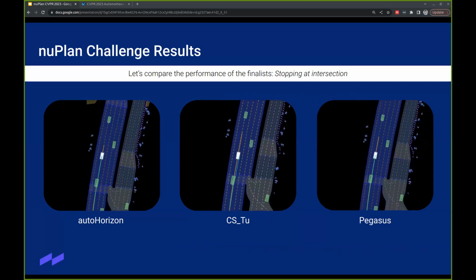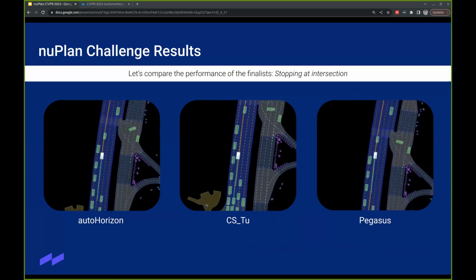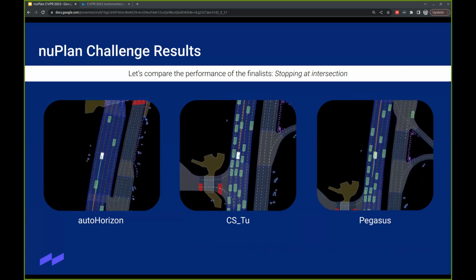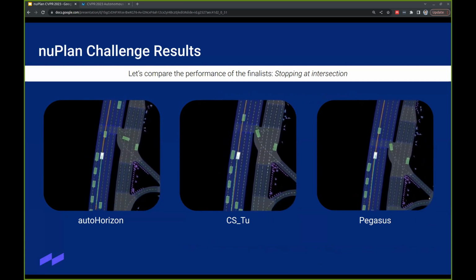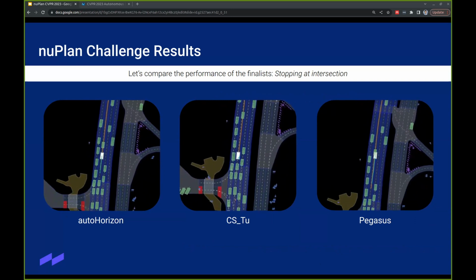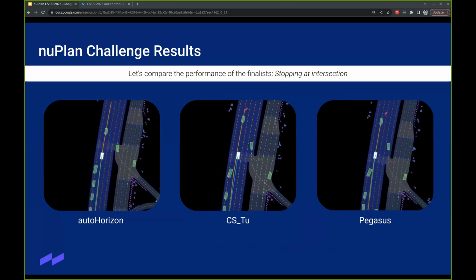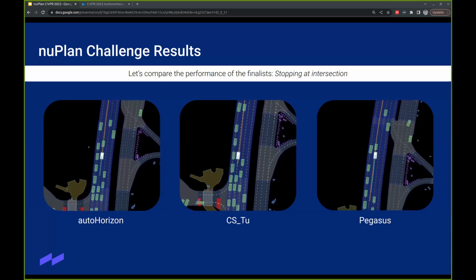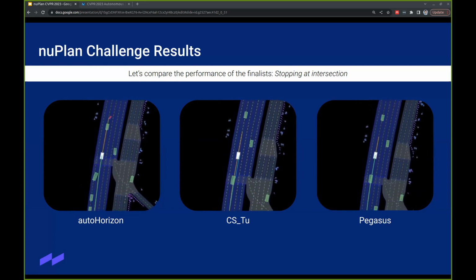Before we move on to the presentation of our finalists, let's compare the top three side by side. This is listed in no particular order. If you haven't seen the leaderboard, you won't know who the winner is, but if you have, it's pretty clear. What I really want to point out here is the fundamental behavior of coming to a stop in a dense traffic scenario. The middle one from CS2TU actually nudges to the left to avoid the lane changing vehicle. The Auto Horizon planner comes to a stop perfectly fine. But then we have Pegasus, which drives a bit slower, and we saw the exact same scenario as before, which leads to an unrealistic scenario.